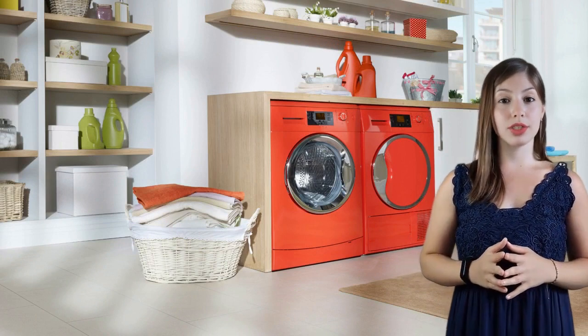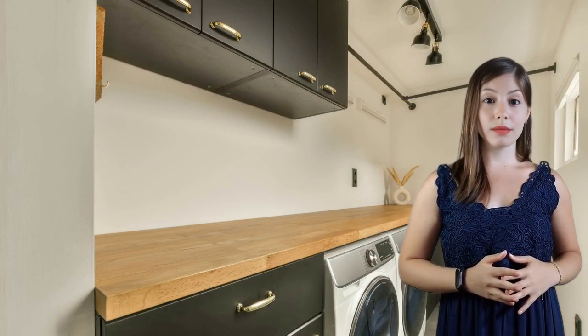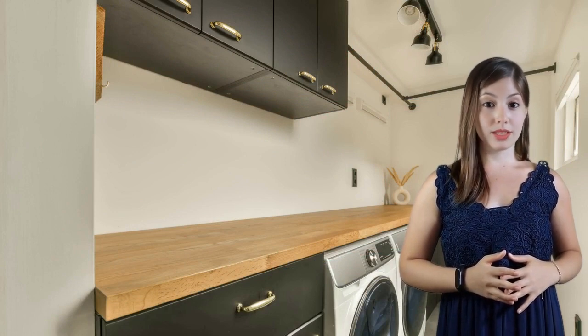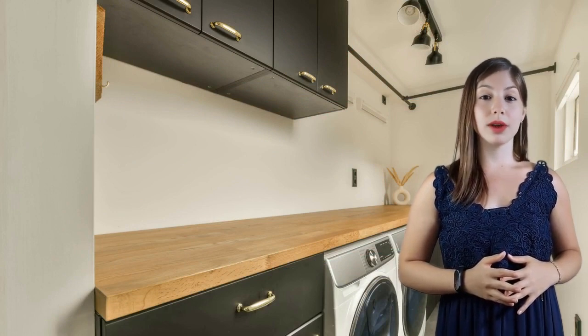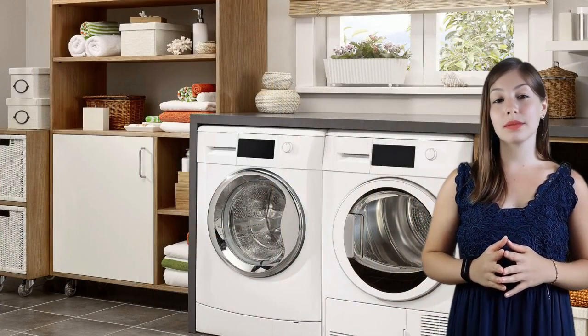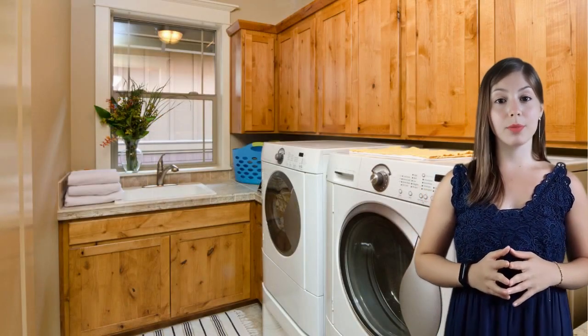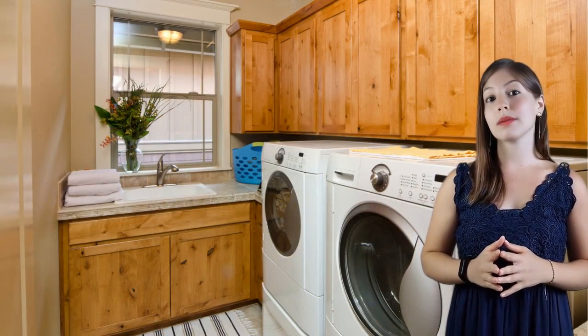Our skilled professionals will work closely with you to understand your vision and requirements. Whether you want to optimize the space, add storage solutions, or enhance the overall aesthetic appeal, we've got you covered. We'll guide you through the entire remodeling process, from initial concept development to the final touches. Here are some key features and services we provide for laundry room remodeling in Phoenix, Arizona.